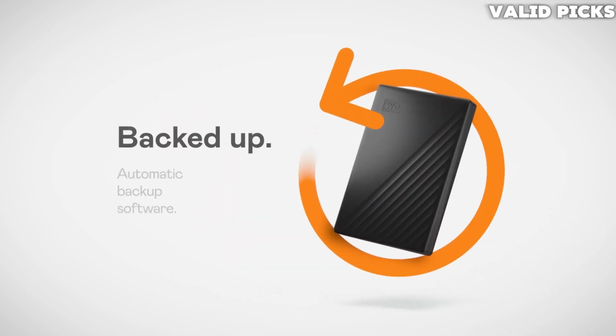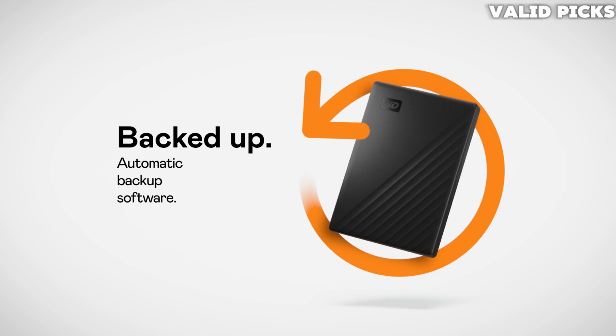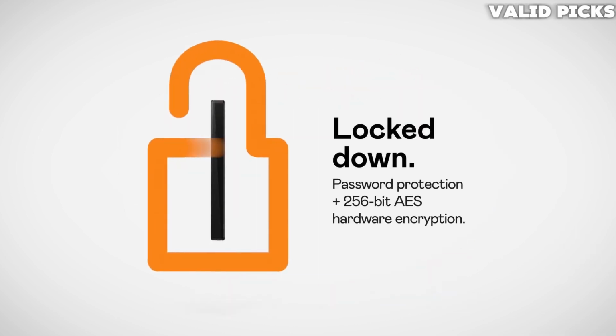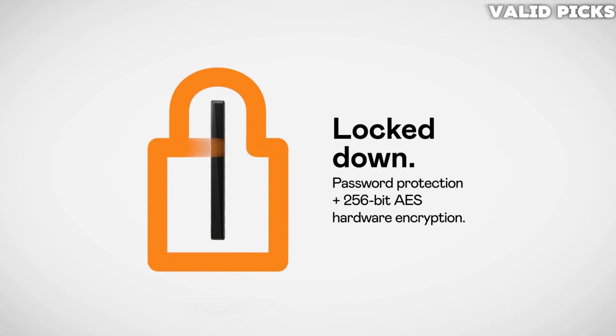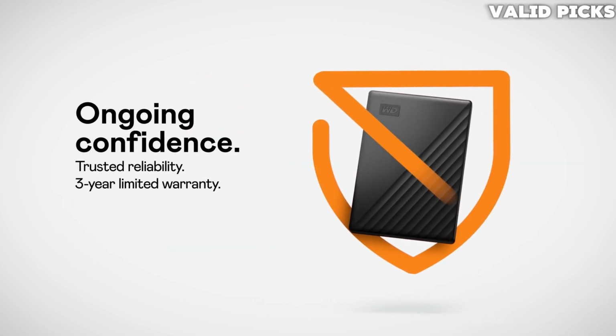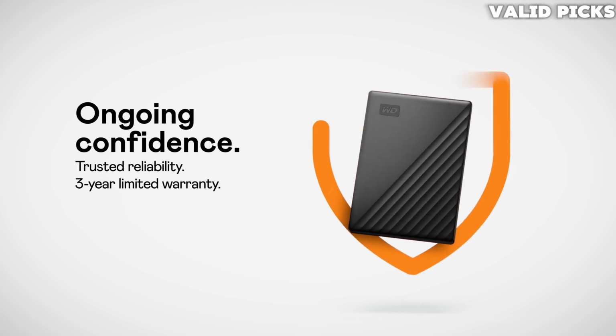The 2020 version of the WD My Passport external SSD is a decent one with some salient features like the long warranty and great performance. However, it stumbles where it perhaps matters the most: pricing, especially as smaller, more nimble competitors are taking the lead when it comes to value for money.